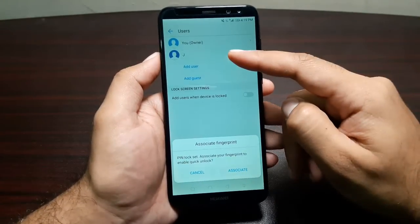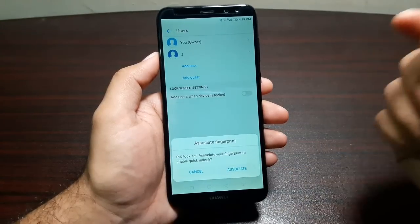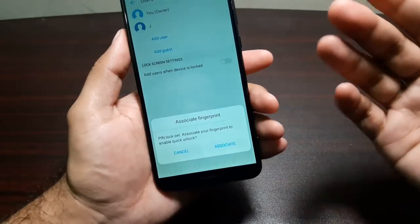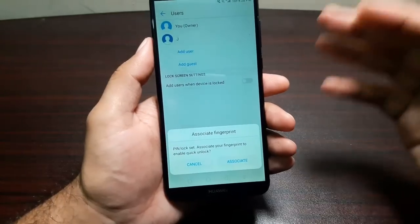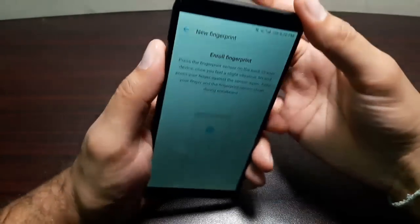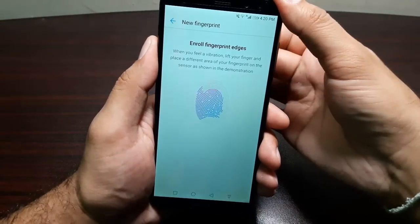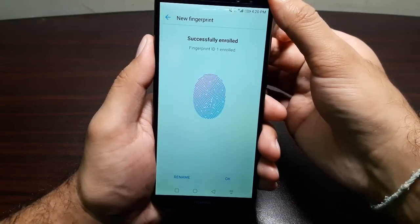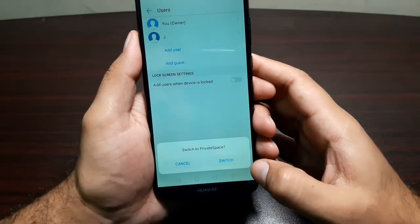So there you go, private space J has been created for me, and now I get to associate a fingerprint that is different from my primary fingerprint. Right now I've got index fingers of my right and left hands registered on this fingerprint scanner, but now I can register a third finger here. So let's tap associate and let's go with the middle finger now. So there we go. And it has been enrolled, and let's press OK.